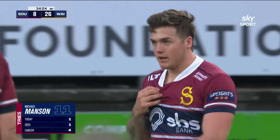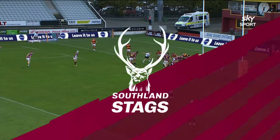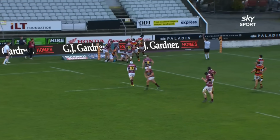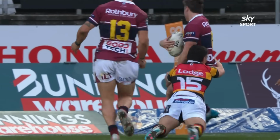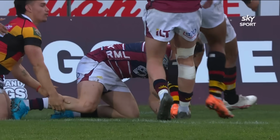Michael Manson, who's looked really good. Stayed patient. They had three, four, five digs close to the line. Penalty advantage after penalty advantage, and then when the time came to execute, Greg Dyer, the skip-out pass, put it right on the money. Still had some work to do, though. Did Michael Manson, had to get rid of Cook Savage, but did that and finished in style.